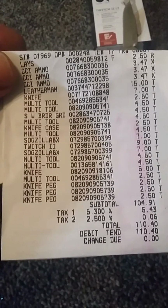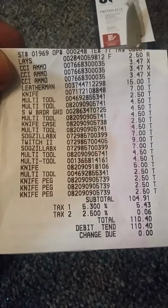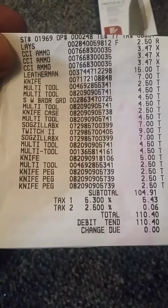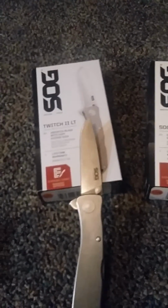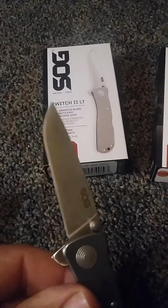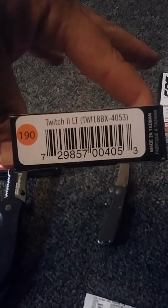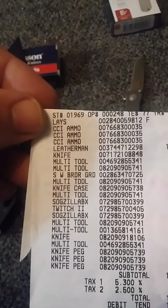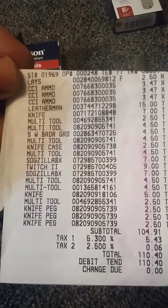And that one came in extremely cheap. Let's see, Smith & Wesson. They came in at $4.50. Alright, the one with the SOG finds. Here's the Twitch 2 LT. There's the SKU number. Let's see, I remember that one being fairly cheap. That one was $7.